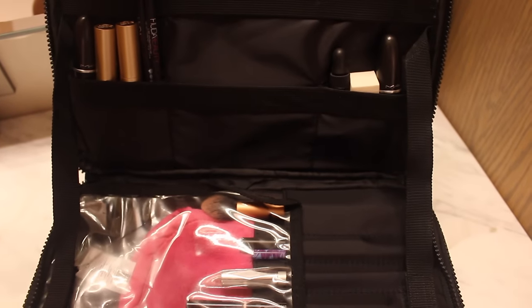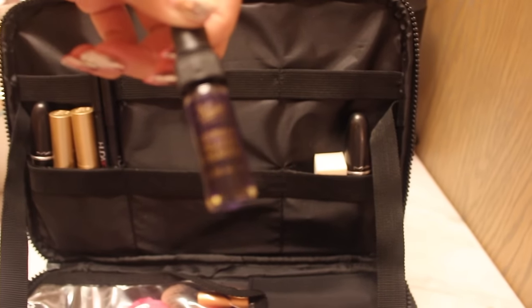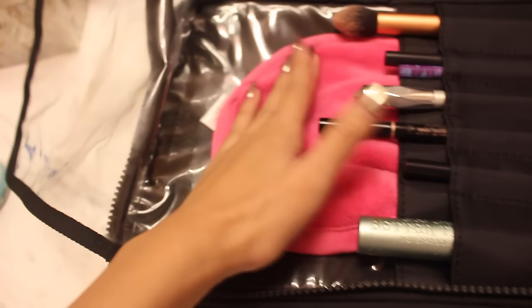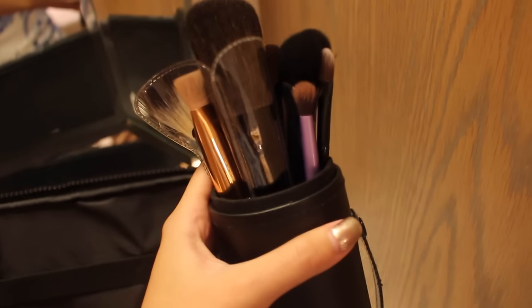Then I have my Huda Beauty lip contour. And then I also have another MAC lipstick here and a sponge and Kiehl's Midnight Recovery Concentrate. And then I also have the makeup eraser that you just wet and then you can wipe off your makeup with this. I brought it just in case. And then I have a random brush here because it doesn't fit in my brush holder. So this is my brush holder. This is what I brought with me.